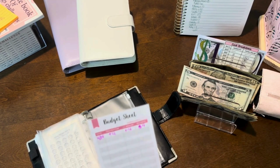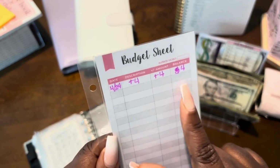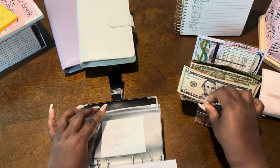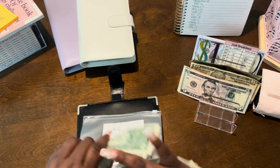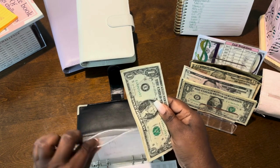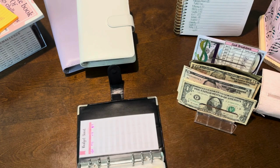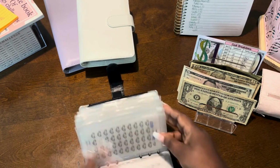All right, guys, this is a little messy. Can you guys see today's the 24th, and I'm going to be adding in $4, which makes my balance $4, okay? So 1, 2, 3, 4. All right, and so let's get these $4 in there, and let's add this tracker right there. All right, so we have our $4 and we have our tracker. All right, perfect.